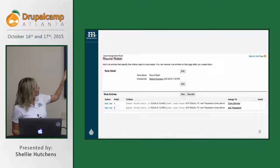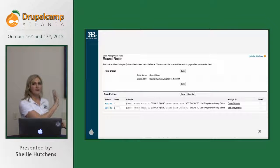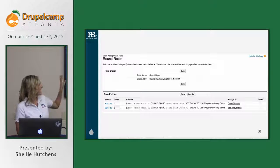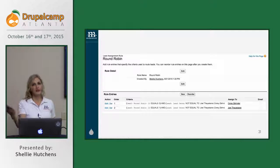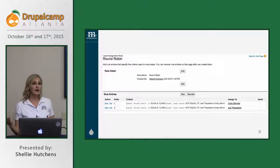So this is a round robin rule, a rule in my CRM system. Again, pivoting from something that happened in my marketing automation system, because they're all tied together. It says assign it to this person first, then this person second, then this person first, then this person second. That person gets a notification in our CRM to reach out, and no one had to touch anything. No one had to call anybody, no one had to send an extra email. We got to program the system properly, and this all happens automatically.